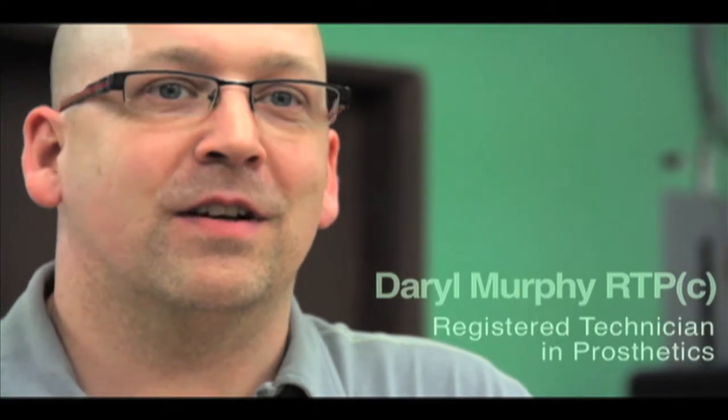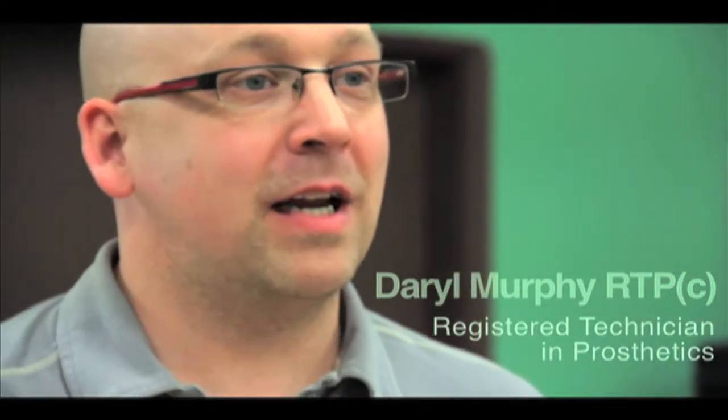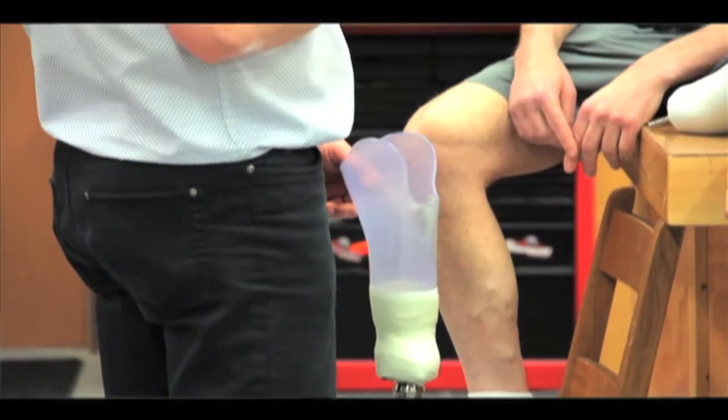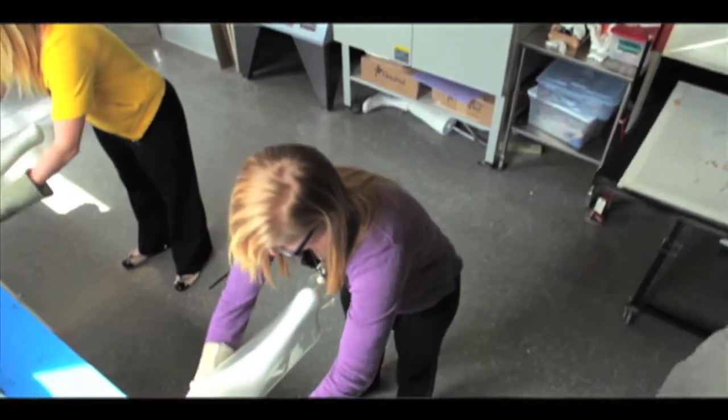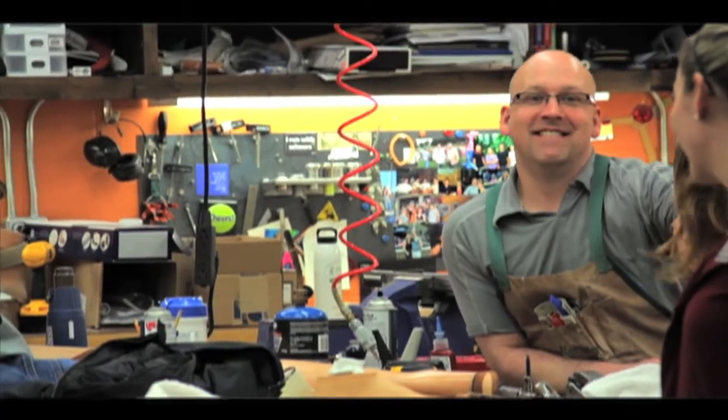Every part of it I love. There's the personal satisfaction of actually getting to make something and fabricate something. There's the satisfaction of getting to help somebody in their lives. There's the fact that it's kind of artistic and yet at the same time very engineer-like. Just literally everything about it makes me excited to come to work every single day.